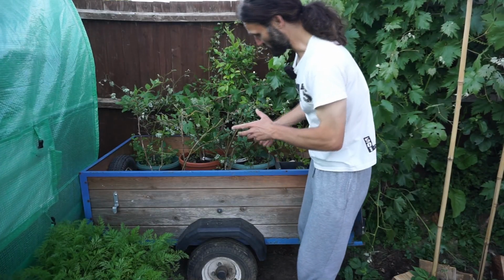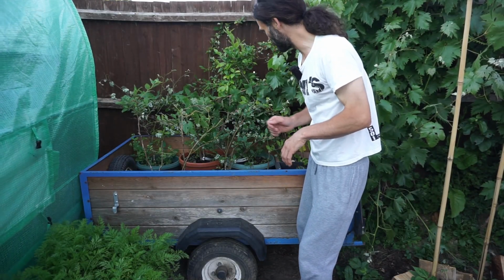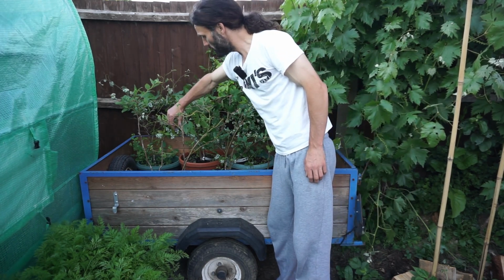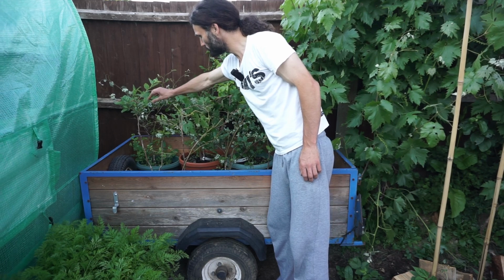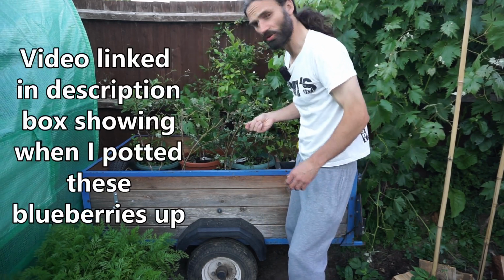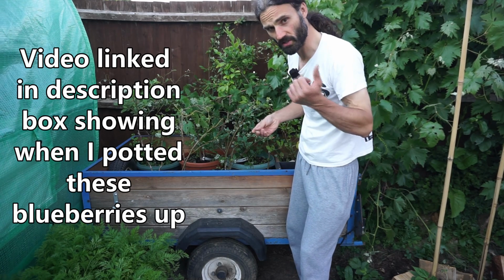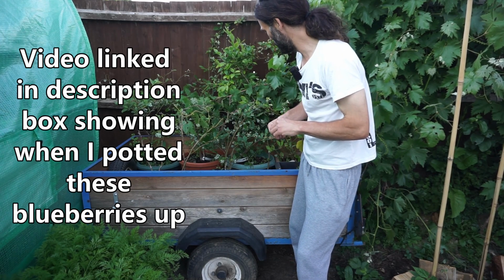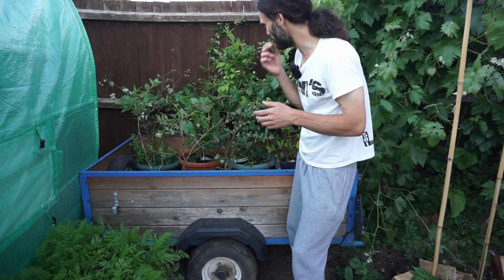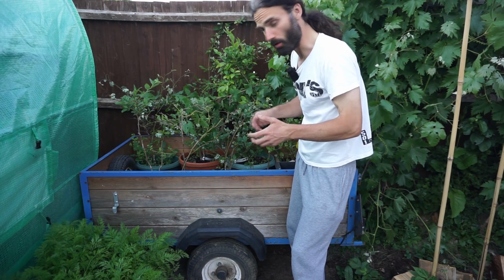So blueberries, got some here in this trailer that I'm using to store the blueberry plants. So starting to come into cropping now. Really got some nice crops of blueberries here coming. Got some more in another part of the garden, in the other polytunnel. We'll have a look at those in a minute. But yeah, starting to get blueberries, and they're tasty. Not quite there yet, need a bit longer.